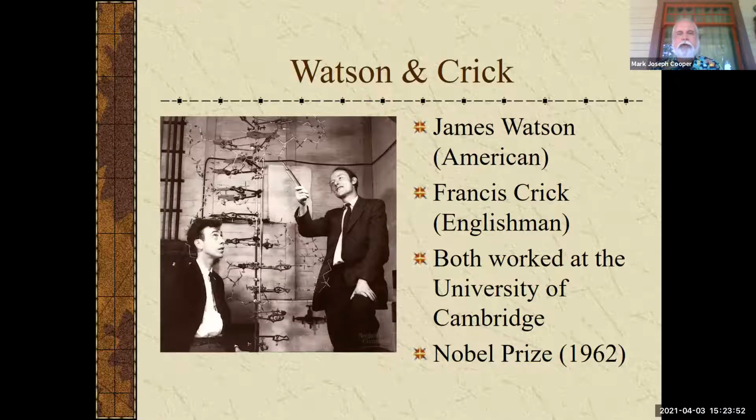All right, so the next one we want to talk about is who actually came up with the structure of DNA, and that would be Watson and Crick. And James Watson is the one sitting down here, and Francis Crick is the guy standing up. And the two unknowns, they were working at the University of Cambridge, and they were kind of working together.